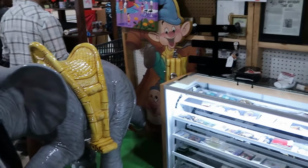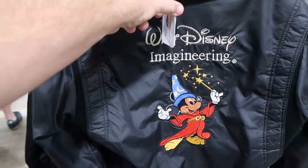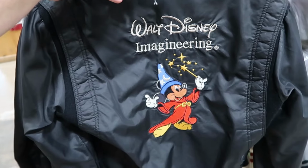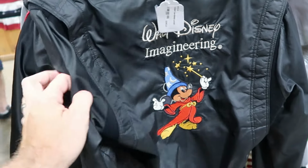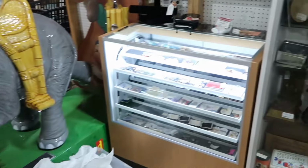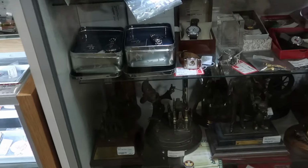Tons and tons of different Disney items. So here's an actual jacket from Walt Disney Imagineering that's embroidered on the backside with Sorcerer Mickey. You're gonna find some really rare pieces of Disney history. This booth always has a great assortment of different items.